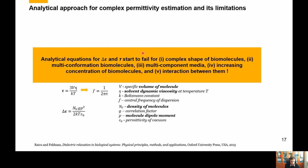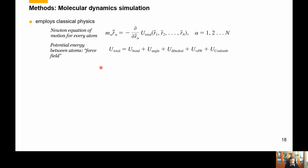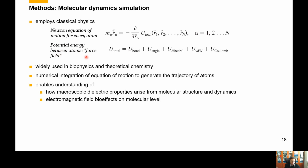So how can we do better than just using rather old analytical equations when the systems are too complex? There is an approach which is now highly used in different research fields, the so-called molecular dynamics simulations, which employs classical physics. Basically, in this approach, we solve the time-dependent Newton equations of motion for every atom. And this is, as I mentioned, widely used in biophysics and also theoretical chemistry.